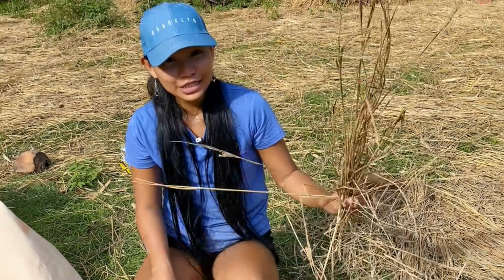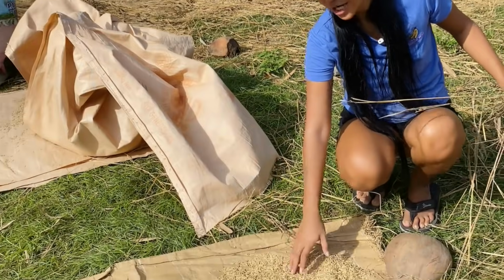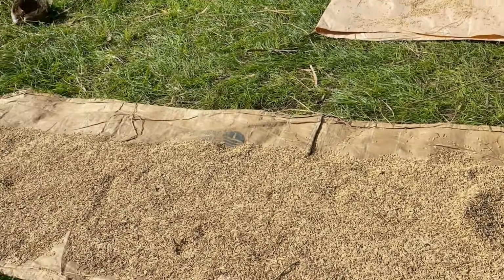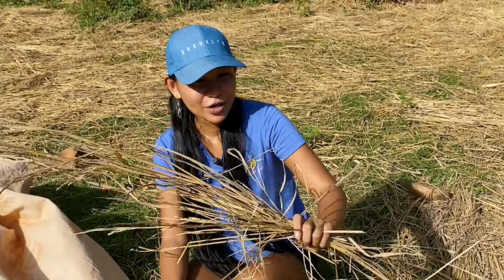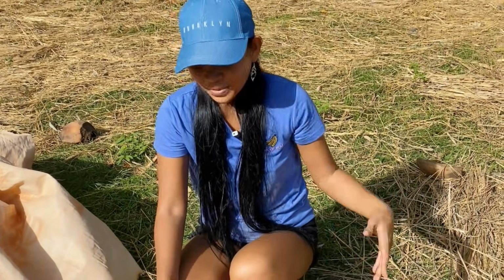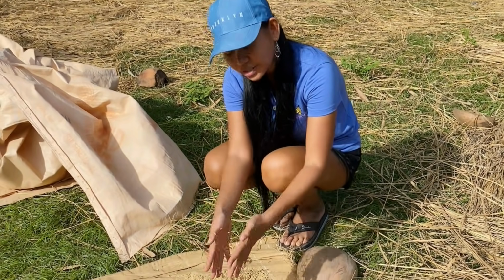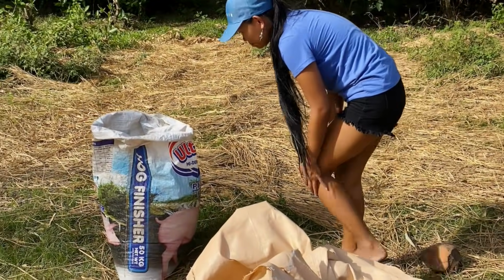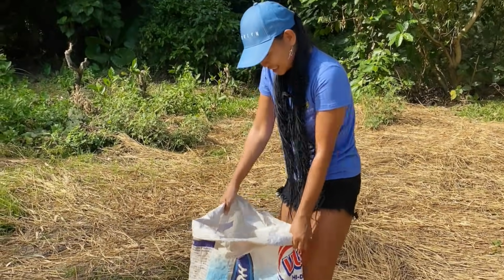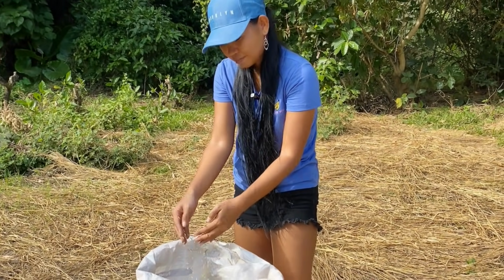So guys, after harvesting the rice, as you can see here, this is the detritus from the rice stalks. We collect the rice grains and lay it over here to dry up some more under the sun. And these ones are not going to waste because we're going to feed it to our carabaos. So after the rice grains are drier, if they're ready to be milled, what we do is place them here. We collect them, put them in a sack like this. These are dry and ready to be delivered to the milling station.